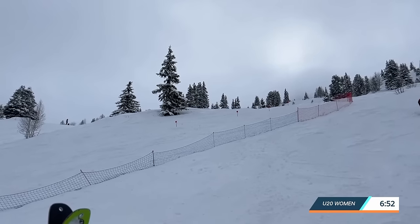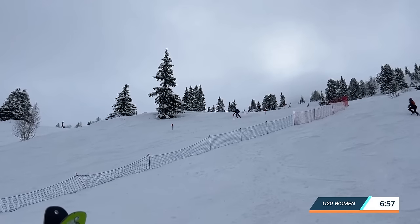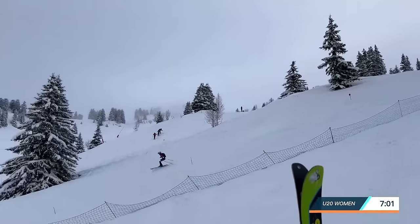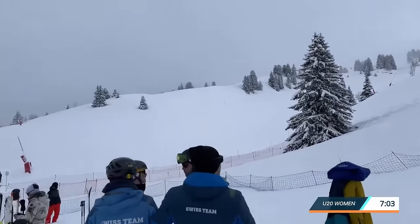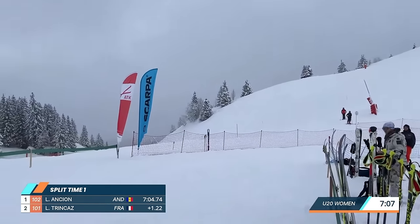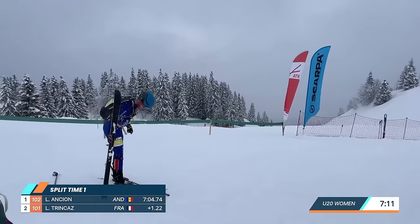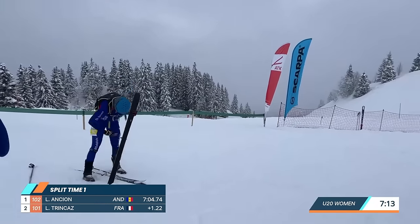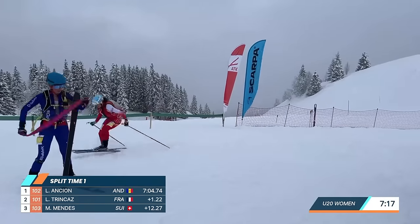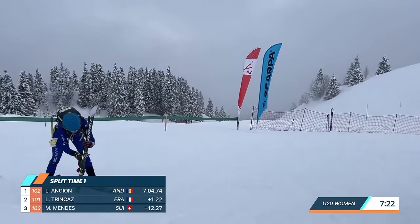And I think we've got just sight of our first two in the women's under 20 coming down. And that does look to me that it is still Leia Ancien of Andorra in front. It is. And then we have Louise Trancaz of France. It's a fraction behind. So this is where and the transitions. Marco Mendes de Leon comes third.